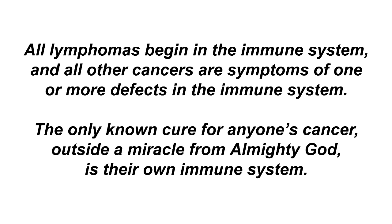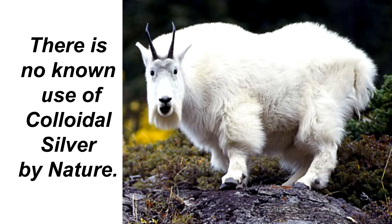All lymphomas begin in the immune system, and all other cancers are symptoms of one or more defects in the immune system. Now, the only known cure for anyone's cancer, outside of a miracle from Almighty God, is their own immune system. Vitamin C is a very effective immune system support that is natural to the body. Colloidal silver is a man-made toxin that is not natural to the body.